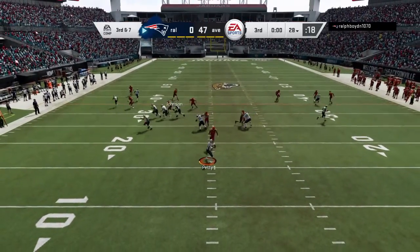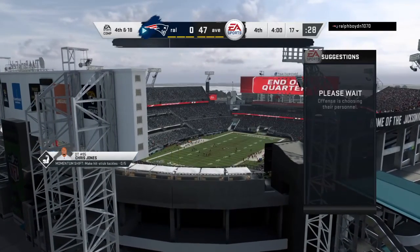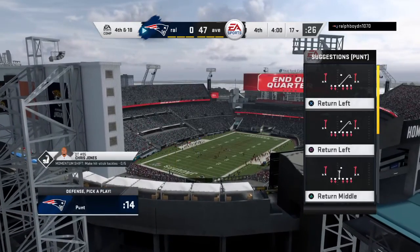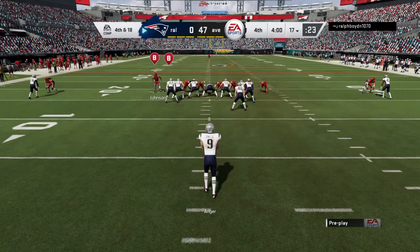On 3rd down, he'll drop to throw. And he's going to be taken down. They sack him on what will be the final play of quarter number 3. Back now in Jacksonville. And this is a blowout so far as we get set for the 4th quarter. A very one-sided affair.